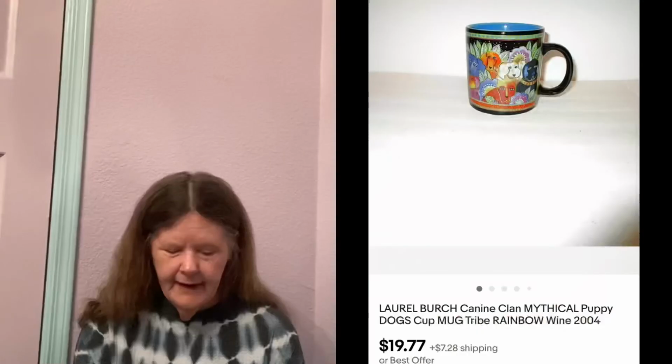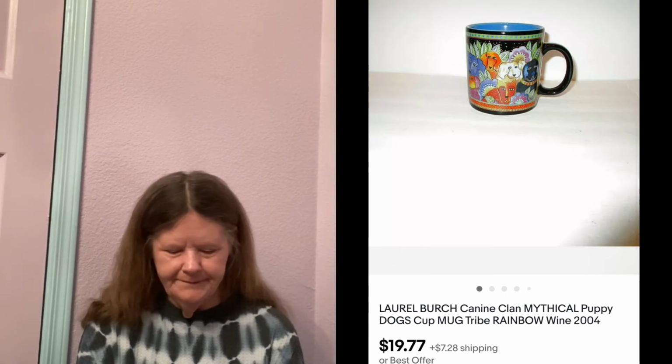Okay, then we're going to move on to the 19th, and I had a lot of sales. Okay, can't remember what day that was. Must have been a weekend. First thing to sell was this Laurel Birch Mythical Canine Clan mug that I picked up at Goodwill, paid $2 for because I love anything Laurel Birch. Had it listed for $19.77, and that's what it sold for. Priced it right along with the comps, by the way.